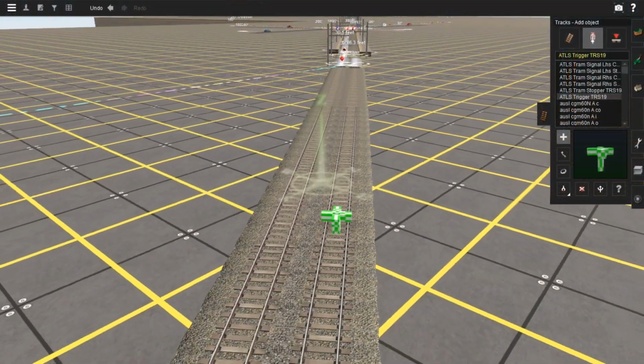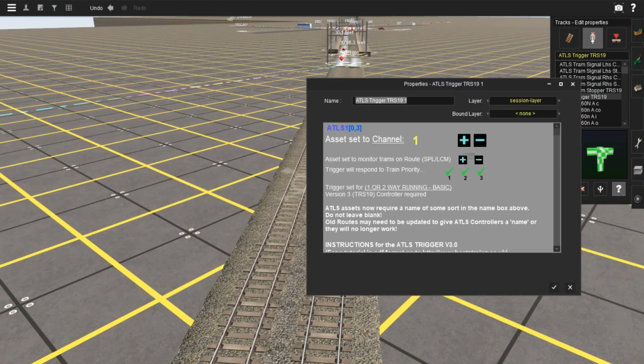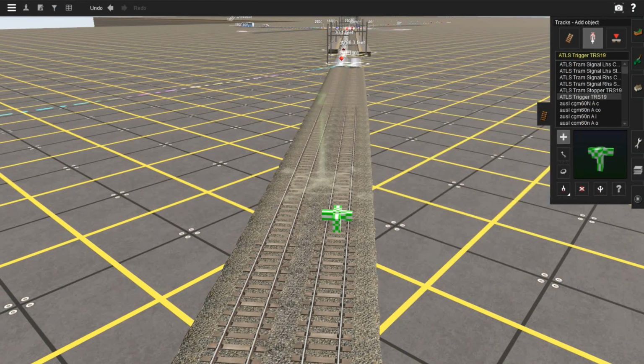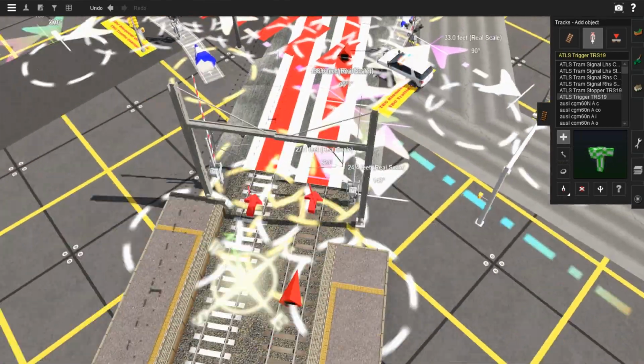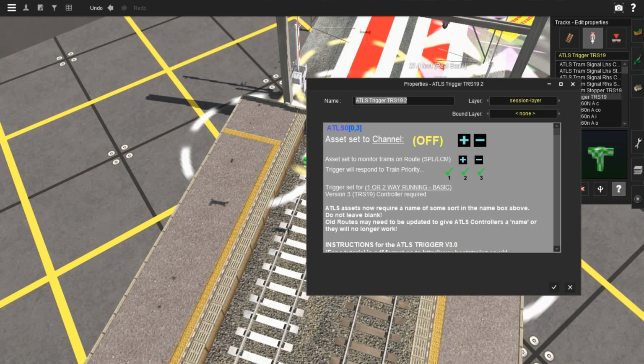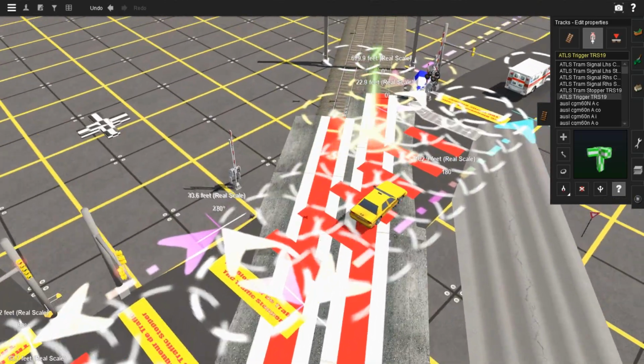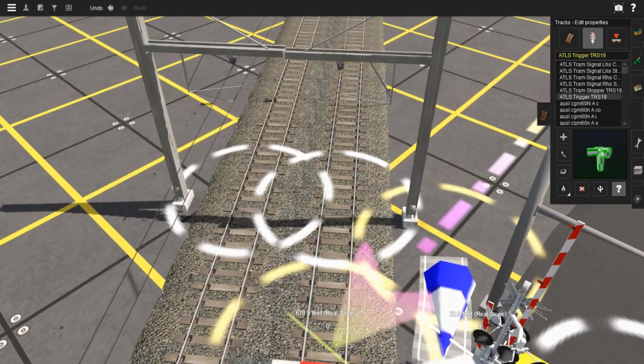These ATLS triggers should control the traffic lights and make them red when the railroad crossing is activated. However, I've been having issues with the ATLS system and they don't always work in TRS 2019, so it's anyone's guess whether or not they'll actually turn red. And even if they do, it's still anyone's guess whether or not the traffic slaves will actually activate the traffic stoppers and make the car stop.